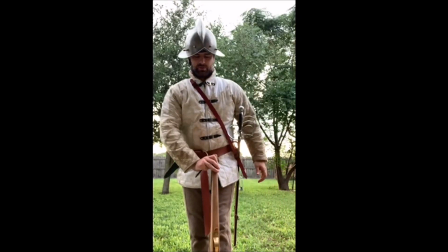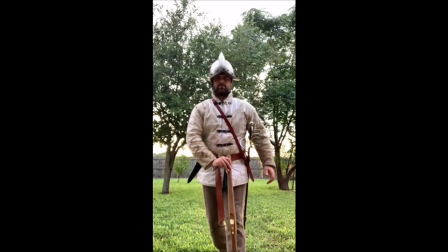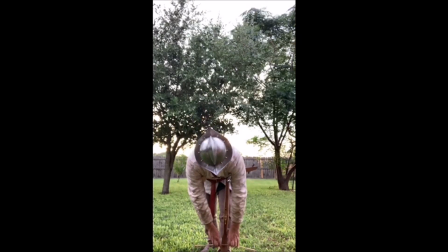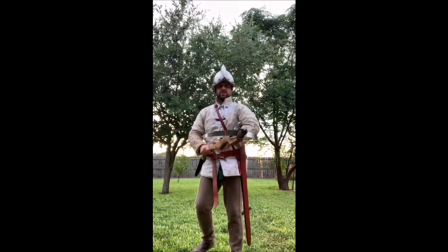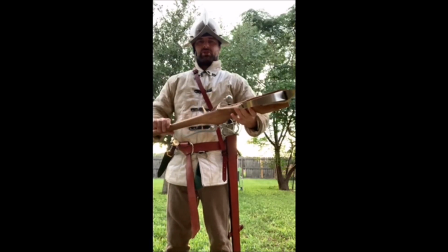So first of all, of course, you want to put your foot in the stirrup. You want to get it nice and comfortable. So let me back up a little bit so y'all can see. All right, so I've got my foot in the stirrup like this. I want to pull the string back into position so that it locks. Once it's locked, at this point I've got an armed bow ready to go. At this point is when you're going to put your ammunition in.